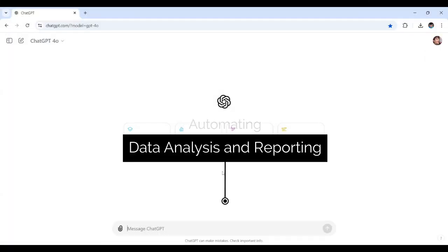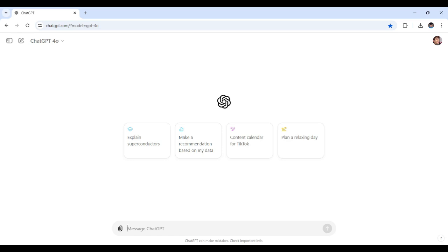See? Data can be overwhelming, but it's one of the most valuable assets for any business. The challenge is sifting through it to find actionable insights. That's where ChatGPT can be a huge game changer. Instead of spending hours manually analyzing data, you can automate this entire process. Let me show you how to do it with a simple prompt right here.